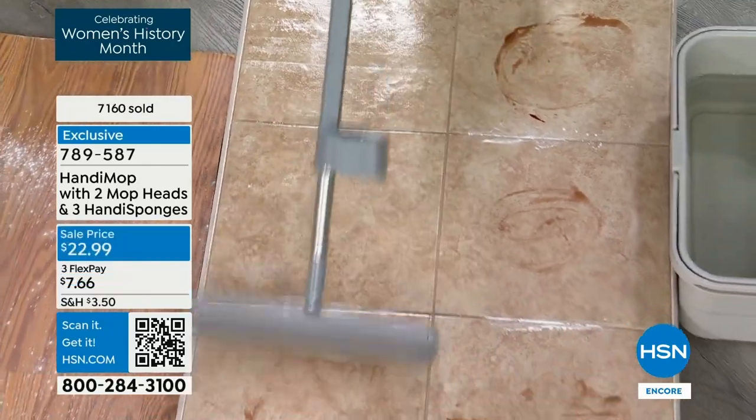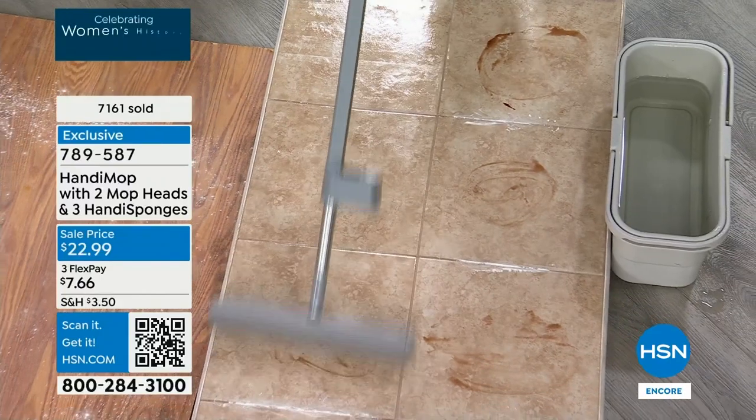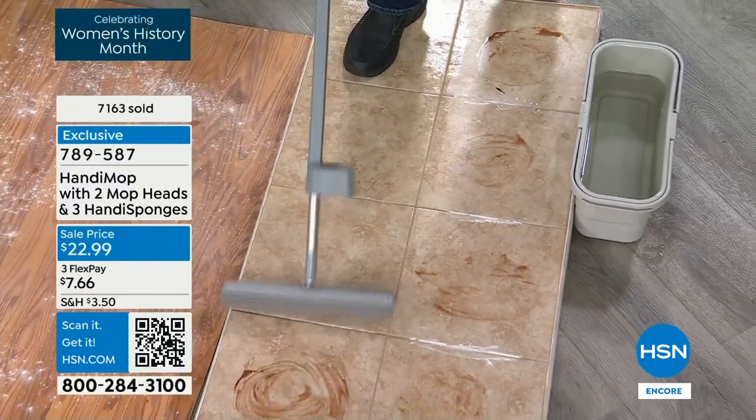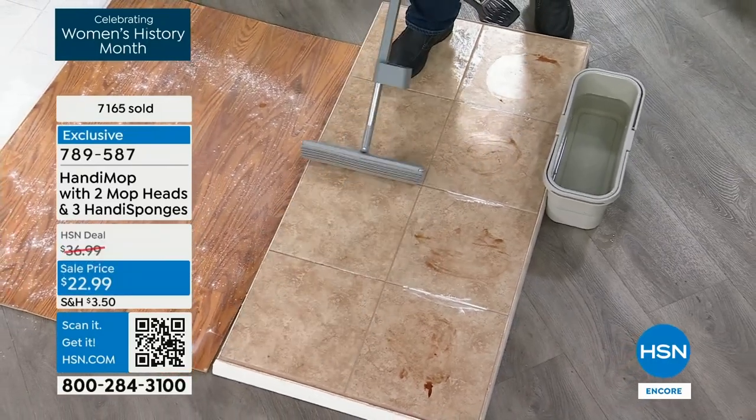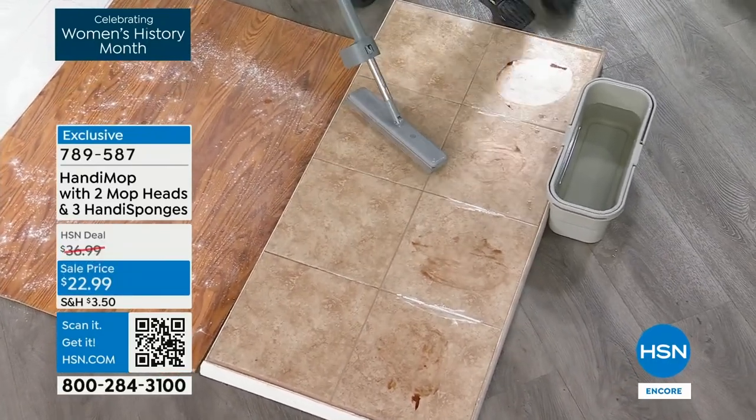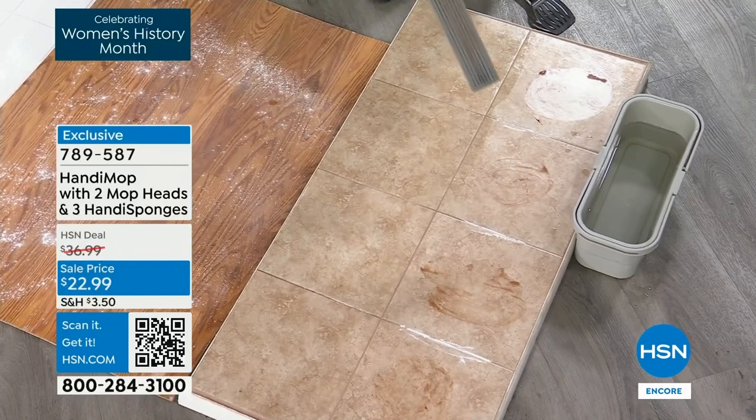And I'm not even using chemicals. You could use whatever you want. Right. If you want to disinfect the floor, go for it. And I could go here all day long. Now, again, once you finish doing your kitchen, you would put it to the side. You would put it underneath the sink and clean it and wring it out.